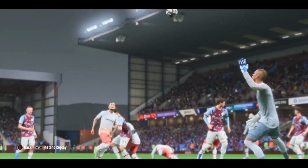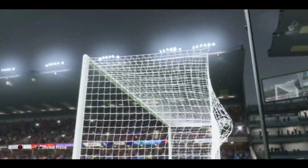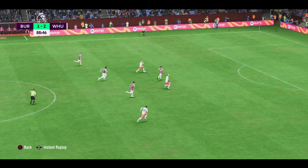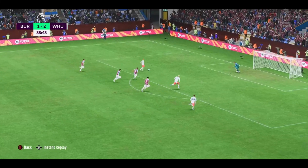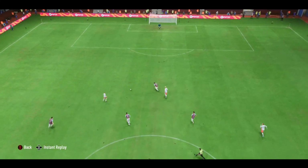Burnley scorer against us. Nice looping header from near the edge of the box. Areola off his line, can't get there. That is apparently 2-1, then apparently 3-1. It's Noah Long through on goal, played through by Scamacca. Noah Long absolutely thumps it beyond the keeper with his left foot.